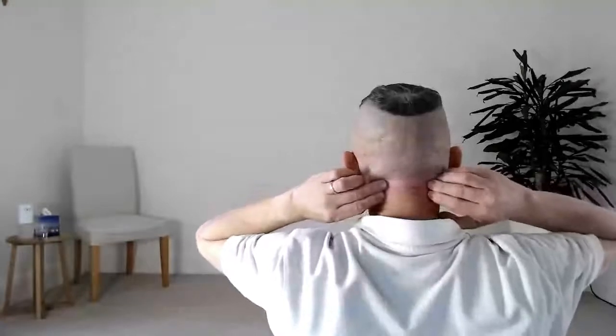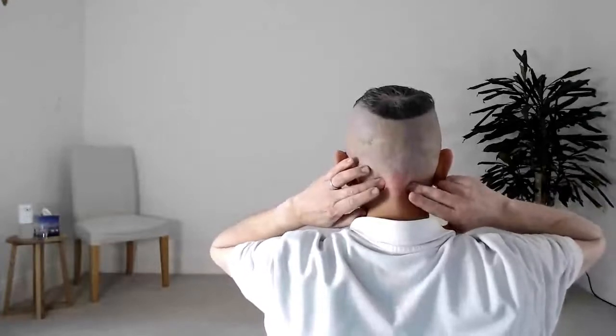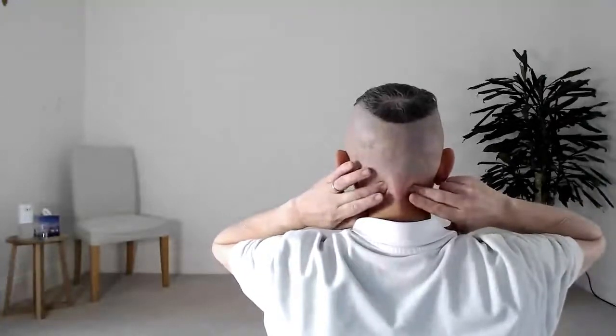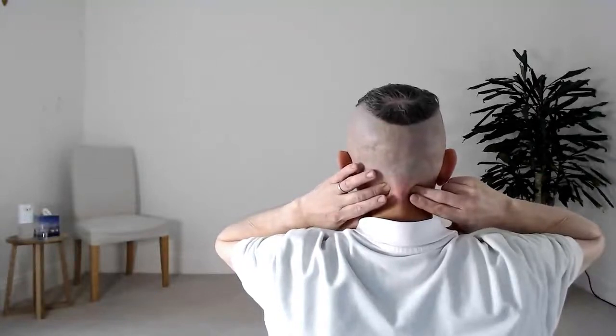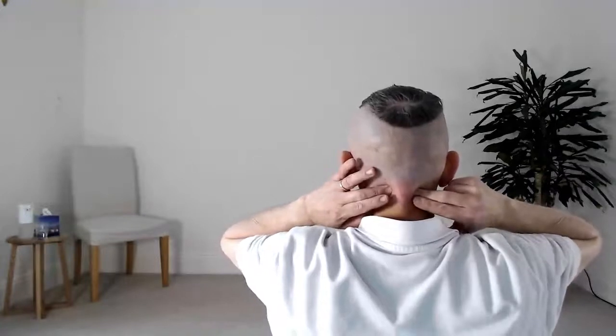Squeezing again the neck, and now finding bladder 10 again, just to remind you, it's just on the outside of this muscle here, the top of the trapezius muscle. Direction is in towards the, I'm going to do it with my fingertips now just for a change, in towards the spine. Okay, and now if we just relax our eyes, close our eyes, and feel a connection between the eyes and bladder 10.